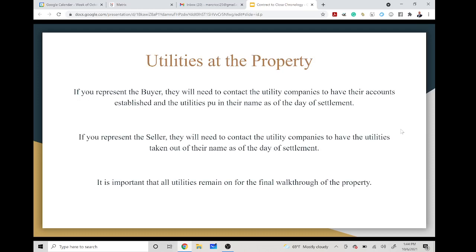Utilities of the property. If you represent the buyer, they'll need to contact the utility companies to have the accounts established and the utilities put in their name as of the day of settlement. My grammar in this sucks, guys. Sorry. If you represent the seller, they will need to contact the utility companies to have utilities taken out of their name as of the day of settlement.